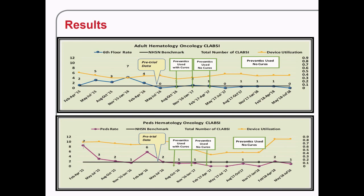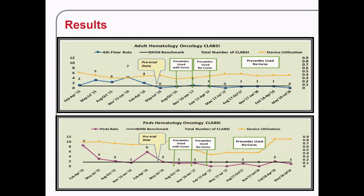So you can see from our graphs, right in the middle is our trial itself, with the pre-trial data, the intervention, and the post-trial.